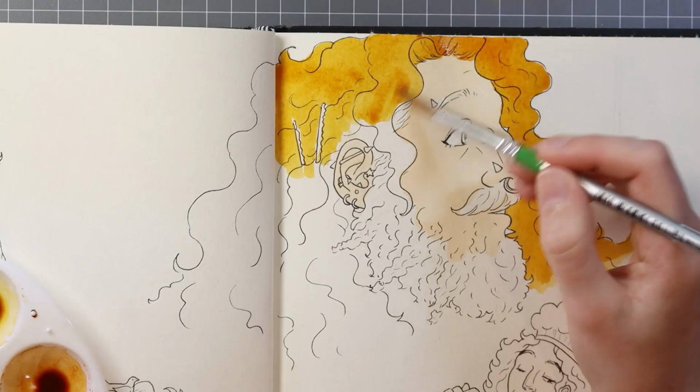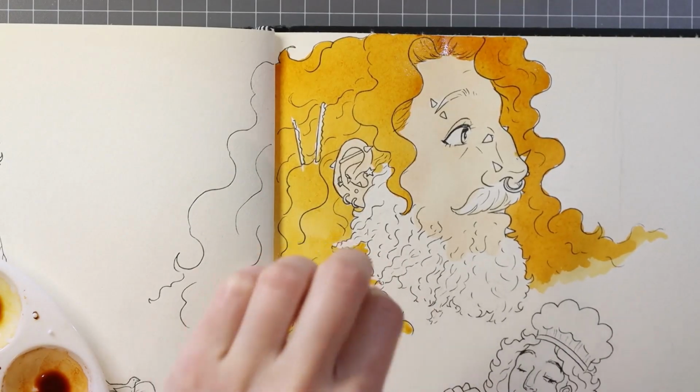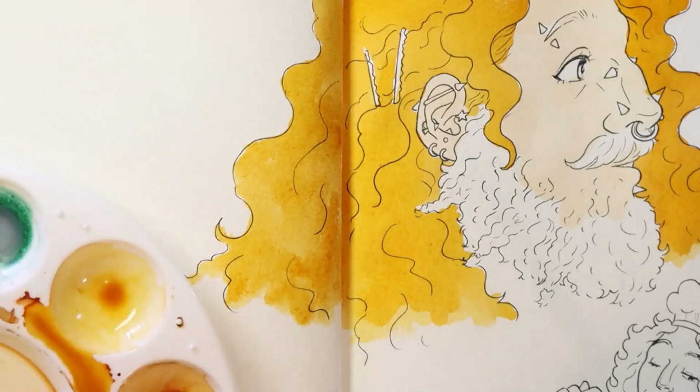Maybe I will have enough paint. Now I'm not convinced I'll have enough. I always paint faster when I'm running out of paint, as if that's gonna change anything. We're nearly there. There, done. We had just enough paint.